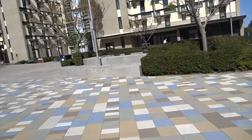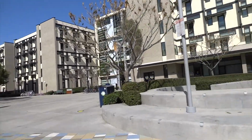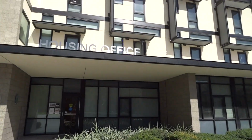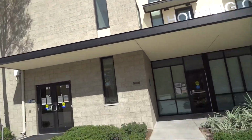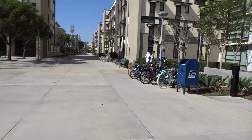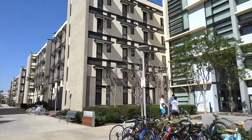It's open late at night. You also spend money there, but it's like burgers and fries, and it's open really late at night. So that's kind of convenient as well. So over here is the housing office, which is the bottom of the building Holly. So that's where we get mail. And back there's 2 more dorm buildings and some apartments.